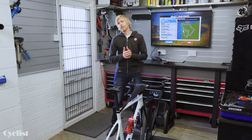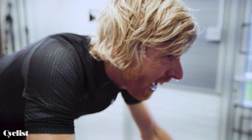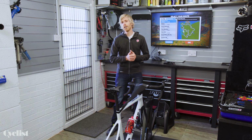So all the logistics aside, finally, when you're on and training in your indoor environment, there is one other thing that you need to be aware of, and that is quite simply sweat. Hopefully you're riding hard enough to generate lots of it, and that sweat is going to drip all over your bike and your floor. So some means to protect against the corrosiveness of sweat is a really good idea.